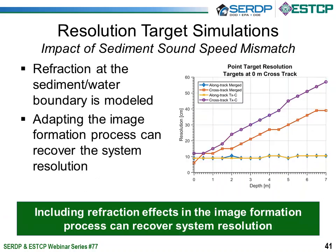Finally, to try and understand what's the impact of environmental variability, using these simulations, we're also able to investigate what happens if we have errors in sound speed, or if the sub-bottom, if the sediment, has a different sound speed than water. In the plot shown here, what we're showing is an equivalent simulation to the ideal point target simulation, except where the sediment sound speed was equivalent to that of sand, and the targets were buried at some depth.